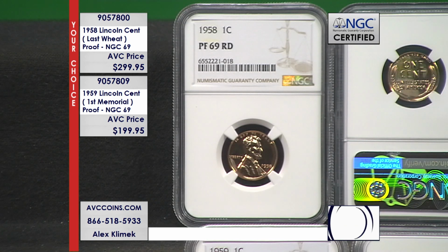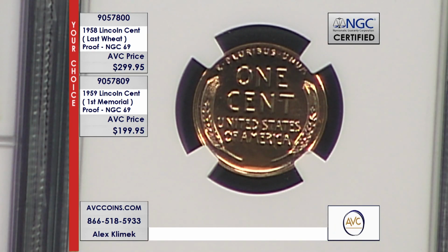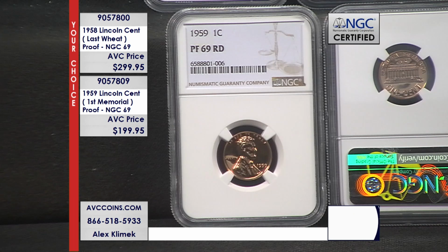The 1959, that first year of the iconic memorial Lincoln cent, is item number 9057809. And that coin tonight is just $199.95 while our limited supplies last. And at that price, for a near perfect proof 69 condition coin, we are more than $50 less than our nearest competition. And that's if you can find either of these coins in this stunning grade.